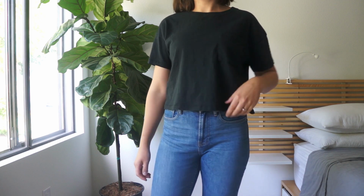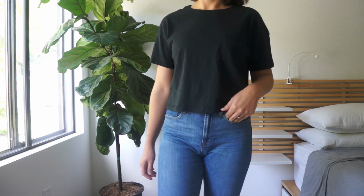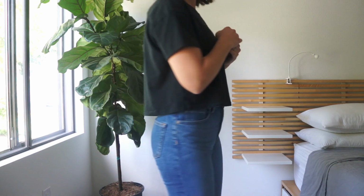Another reason is that I really like the modern but timeless kinds of styles that they have. A lot of their clothes are more boxy, loose, or cropped, but they still come in a lot of timeless colors so that they're very practical for my wardrobe.